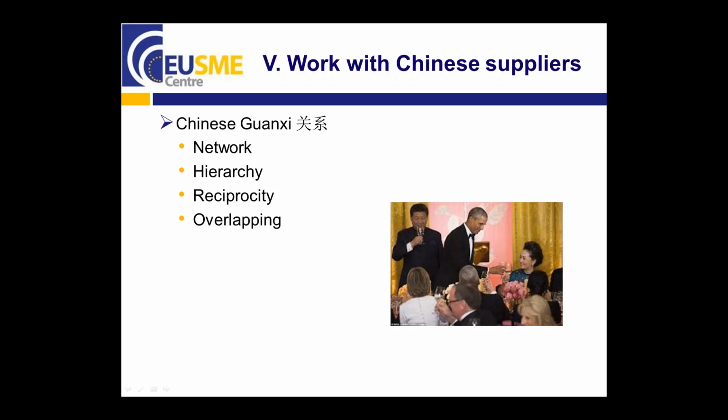So for example, you will hear "Laoban" in restaurants, shops, markets. You hear that a lot in the street. That means they are talking to the boss of the restaurant or the boss of the shop. It's a way to show their respect. The structure here is very important, and there are a lot of small rules to structure Chinese society.